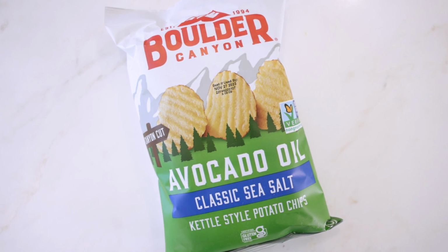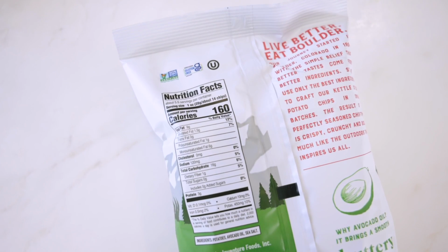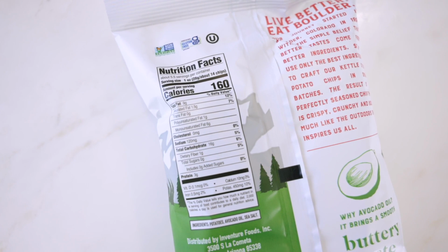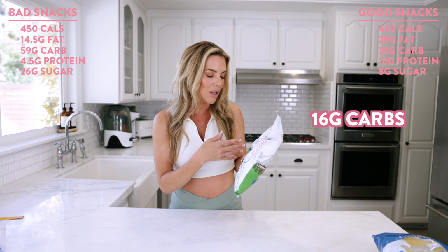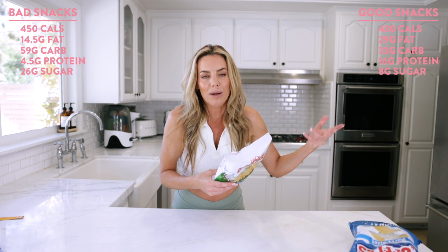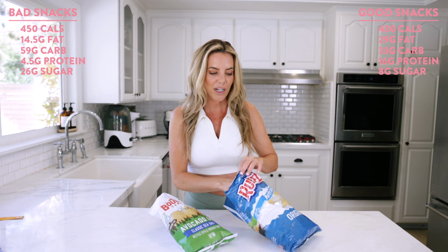These are just classic sea salt. They have ridges, potato chips. Cool. Ingredients: potatoes, avocado oil, sea salt. They tell you exactly what they put in it because they actually know and they care. 160 calories, 9 grams of fat, so a little bit less, 16 carbs, 3 grams of protein. Was that more? 1 more gram of protein. Okay, and sticking with the bad one first, we're gonna go with the Ruffle.